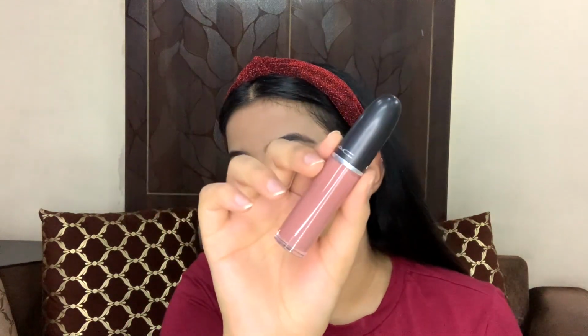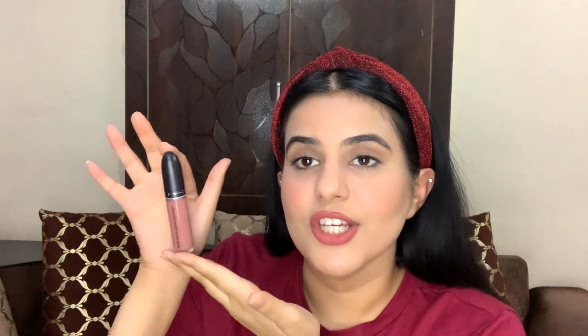I'm going to open this up and show you how the lipstick looks from the inside. This is how the lipstick looks. So far I love the packaging. It looks so cute and the color looks really beautiful. I picked this nude shade because you guys already know I'm a nude lipstick lover, so I had to go for a nude lip color. There was another color, I guess the shade Carnivorous, which is a very deep dark color. I'm not into that. I like nudes, so I picked up this shade, Burnt Spice.